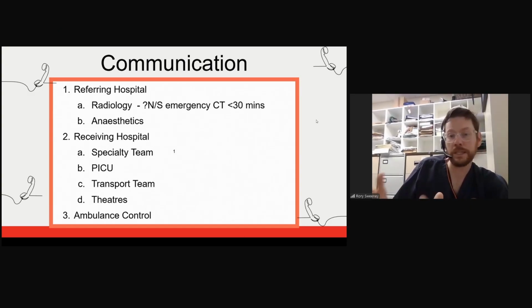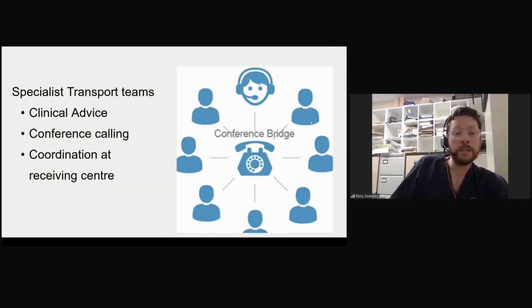Once a time critical call has been declared, then there are calls to potentially your PICU that you're trying to transfer to, your transport team, to theatres, and then last but not least, a call to ambulance control. And it can be very difficult, obviously, to get all of these things coordinated, and for all of the people to get all of the right information in a streamlined sort of manner. So even though this is time critical, and the transfer itself will have to be done by the local team, the transport teams can still offer an awful lot of help. So most of the transport teams around the UK will now have a single point of contact to phone into, which will be able to offer clinical advice.